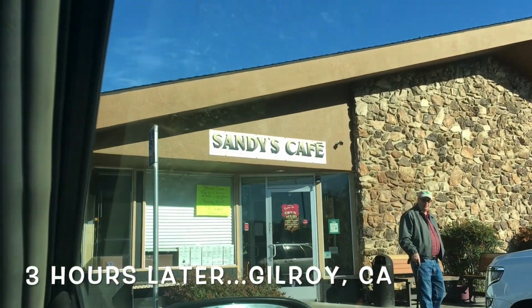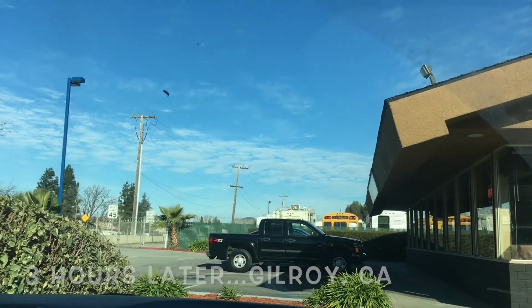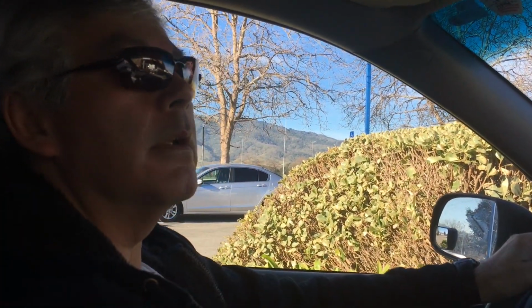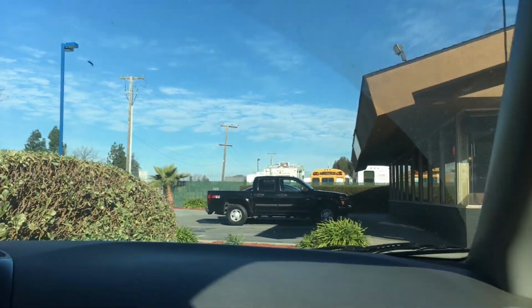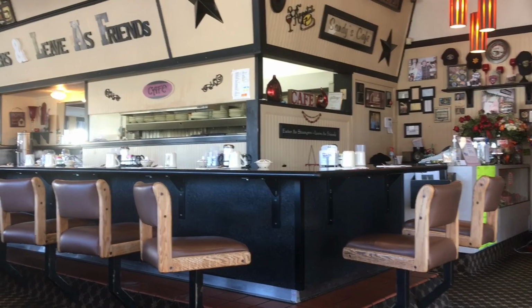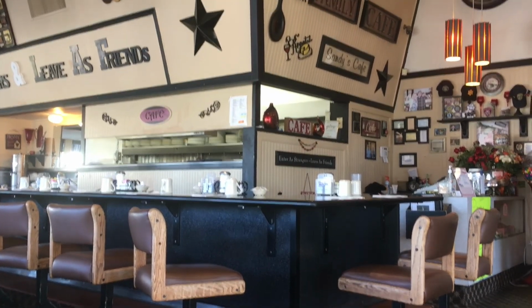We've arrived in Gilroy. We're gonna have breakfast and then head over to the RV park. The RV park's literally like 2 minutes away from us. So we're just gonna eat at Sandy's Cafe. So we just finished eating at Sandy's Cafe, and I just have to say the service is really good. I had bacon and avocado. So this is Sandy's Cafe. It's pretty cute. It's this little diner in Gilroy, and I think it's really cute.